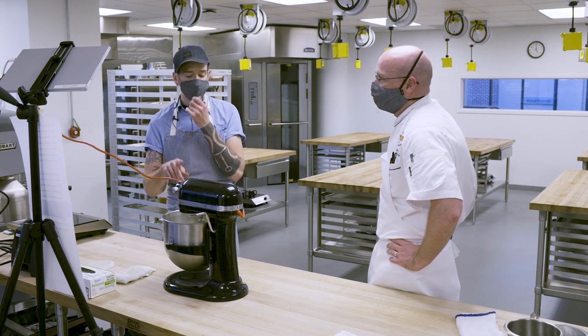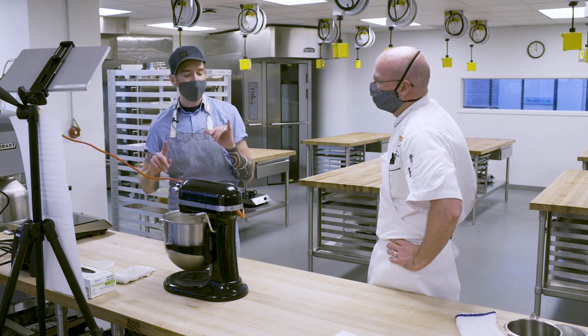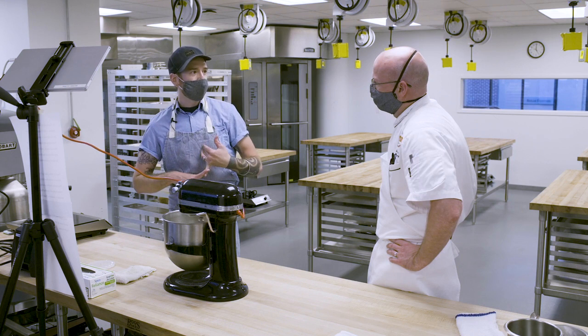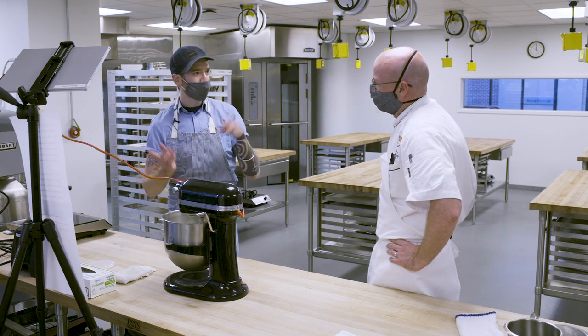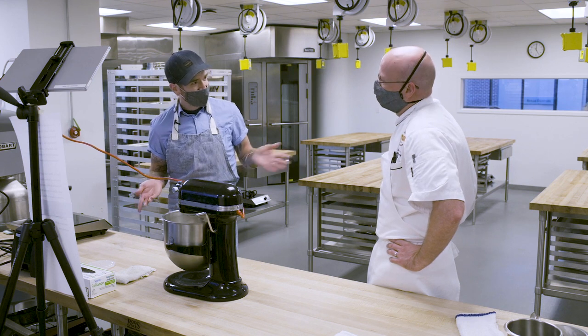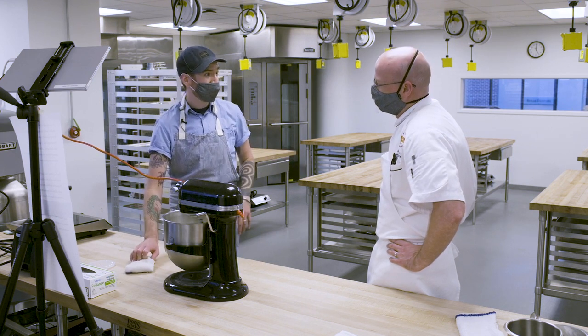I learned kind of the opposite with hibiscus. Hibiscus and agar will not set, but with VersaWhip, you can make a hibiscus foam. And so that's how I use hibiscus a lot. Interesting. It's really strange.